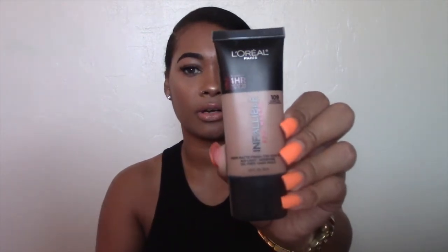So my first foundation that I'm going to talk about is the L'Oreal Paris Infallible Pro Matte Foundation. I'm in the color 109. This foundation says that it has a demi-matte finish, it's air light, and it's oil free, and it has a medium coverage and 24-hour wear. And did I say oil control?